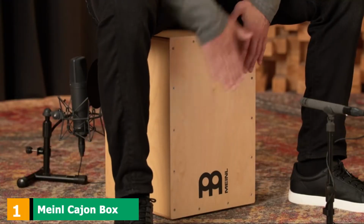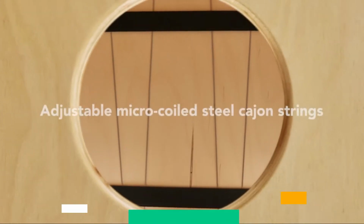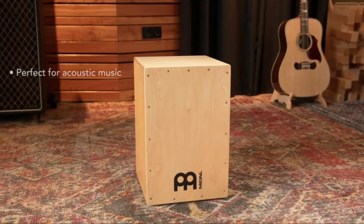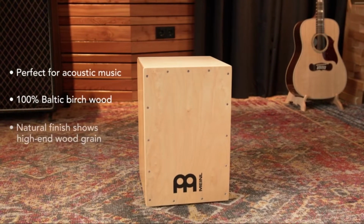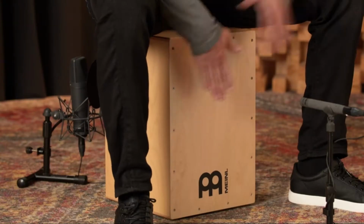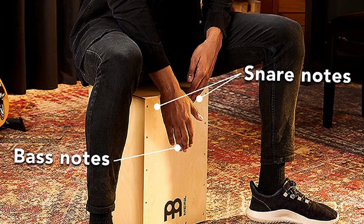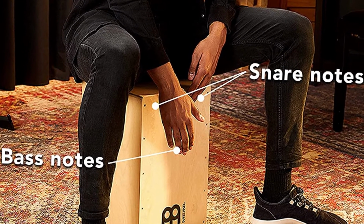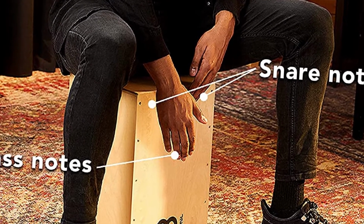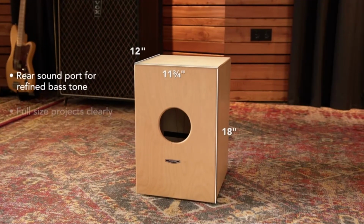At the first position of our list, we have Meinl Cajon Box Drum. Let's start with this Cajon from German percussion instrument maker Meinl. This brand has an astounding range of box drums, and you're going to see quite a few on our list. We can essentially use this box drum to define what a Cajon is and as a baseline to measure the other instruments against. As the name says, this is a string Cajon, so you're going to expect and find a really pronounced snappy snare sound. That's up at the top of this box, especially near the corners.